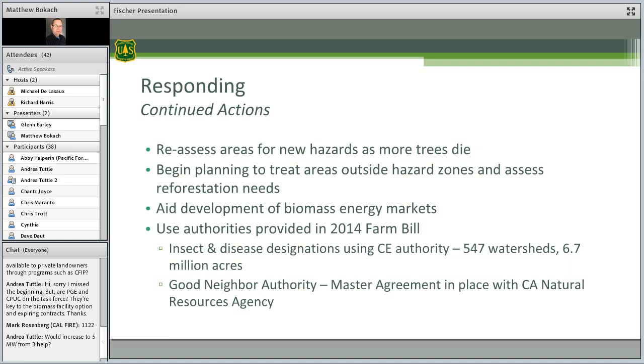And then under this heading, continued actions, I think this is maybe the longer term look, so that last slide were the things that are happening now, and then looking down the road, again, we're going to continue to monitor the outbreak and the tree mortality and continue updating our plans as new areas succumb to this. So immediately, there are these hazard zones, but we recognize that as we get more of those addressed, that we need to expand our scope of planning and mitigation of hazard trees.